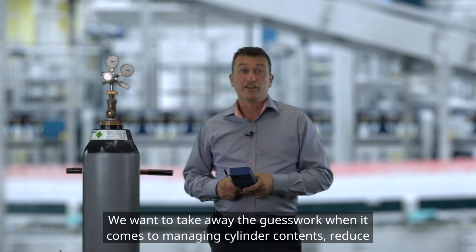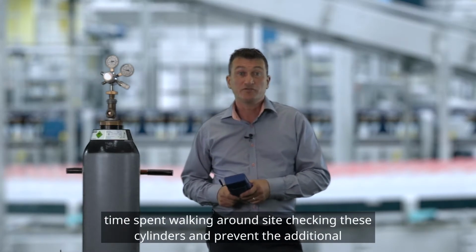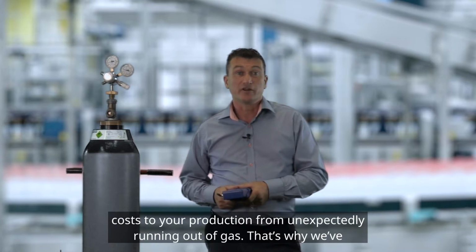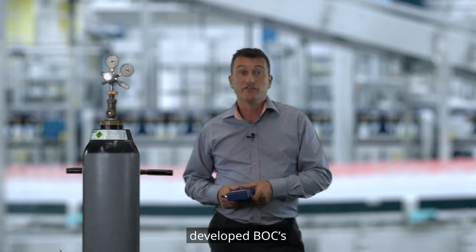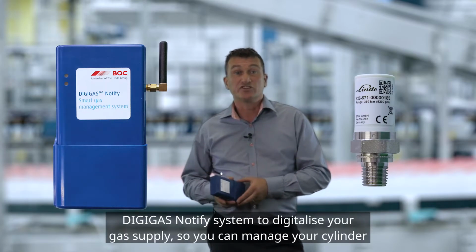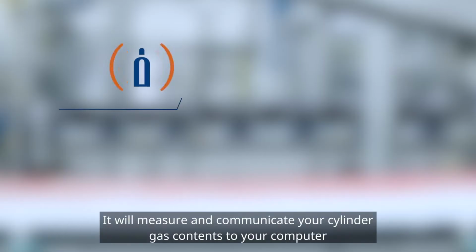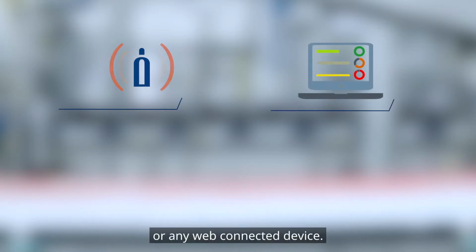We want to take away the guesswork when it comes to managing cylinder contents, reduce time spent walking around site checking these cylinders, and prevent the additional costs to your production from unexpectedly running out of gas. That's why we've developed BOC's DIGIGAS Notify system to digitalise your gas supply so you can manage your cylinder contents remotely. It will measure and communicate your cylinder gas contents to your computer or any web-connected device.